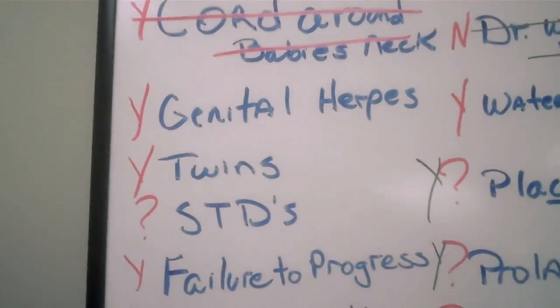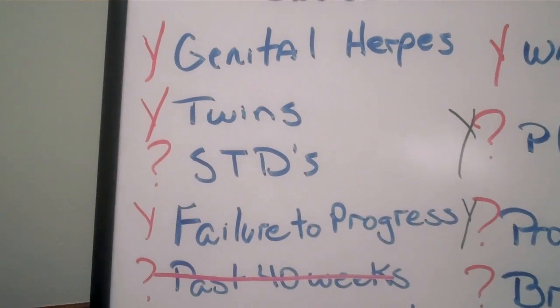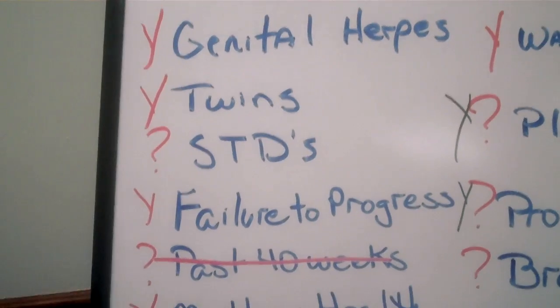So we have the yeses, the ones that are the question mark. I left it with the STDs because in some places and with some people they think there should be cesareans, and it's a good way of starting a conversation about different STDs.